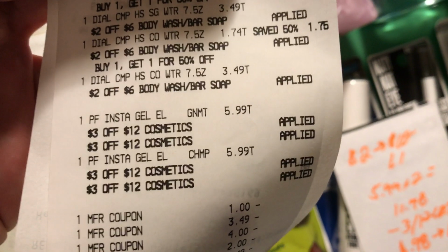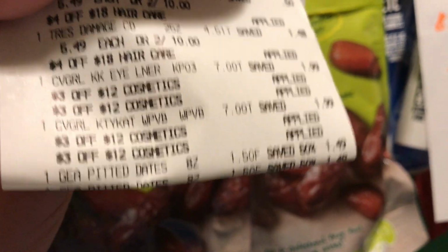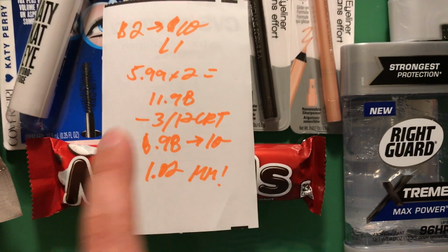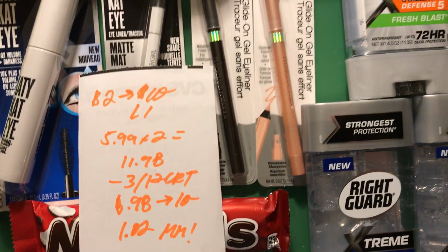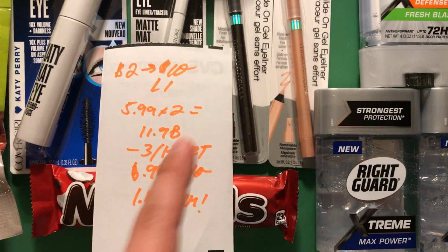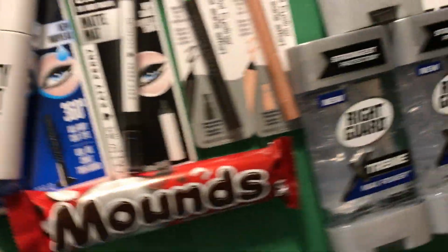Yeah, I actually had 2 CRTs for $3 off $12. The other ones up there, see? Anyway, I used that, and it was $8.98, got back 10, so it was a $1.02 moneymaker on the two Physician's Formula. Again, if you don't have the $3 off $12 CRT, you'll pay $11.98 and get back 10, so it's 99 cents a piece.